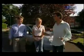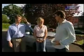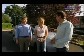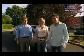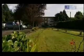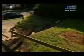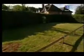Now, the people who own this bungalow have managed to get planning permission for a new house in their back garden, and it's a quarter acre plot. Access would be here. See, they put a wooden fence in. There'd be a new drop curb in the road there, and the drive would run the other side of the fence, through the hedge, and into the back garden.